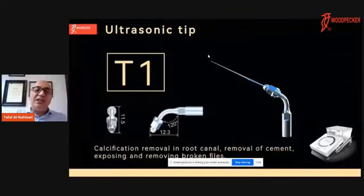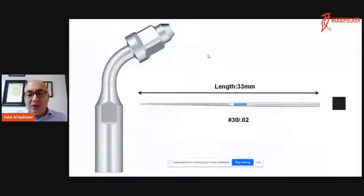Now we will start tip by tip and check the properties of each tip and what this tip can do. Starting from T1, as you can see, the T1 ultrasonic tip actually consists of 2 parts. The first part will be the holder, the ultrasonic holder that will be attached to the handpiece, and the other part will be the ultrasonic file.